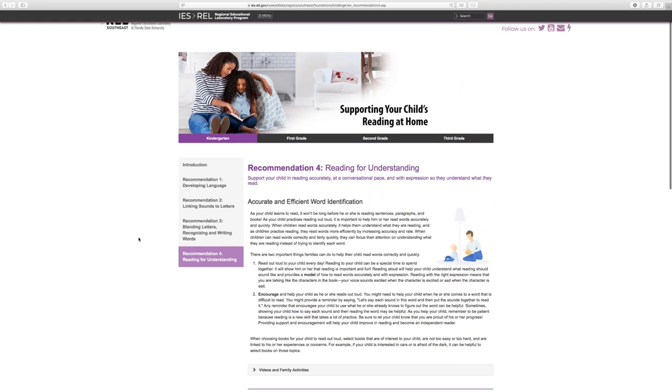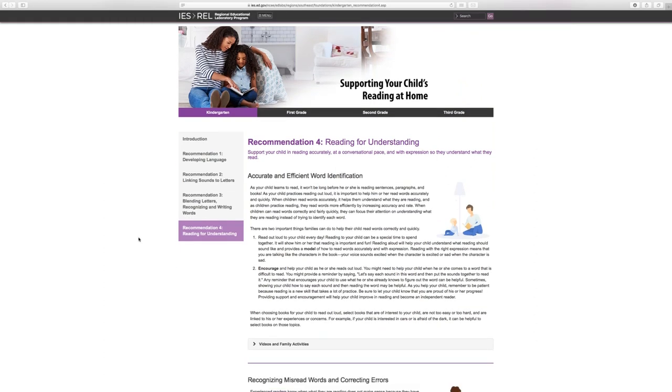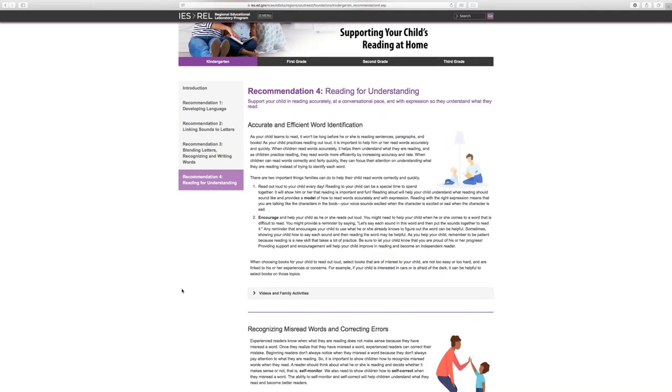And then the final recommendation four, is all about helping your child read fluently and understand what is read, because that is the whole point of why we do all these foundational reading skills. We want your child to understand what they read. So reading fluently means you read the words correctly at a conversational pace and with expression.